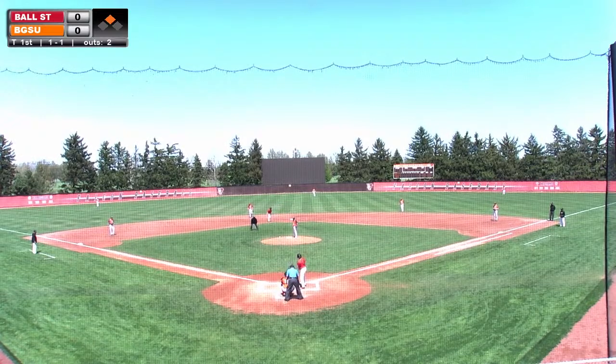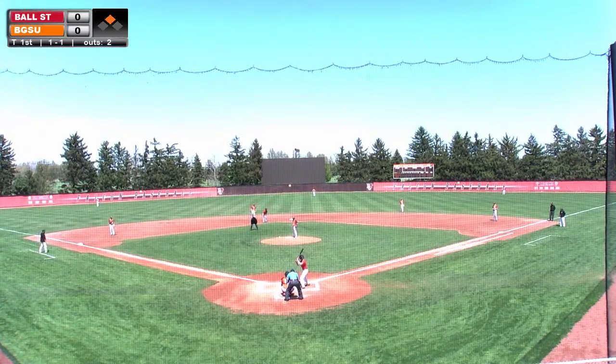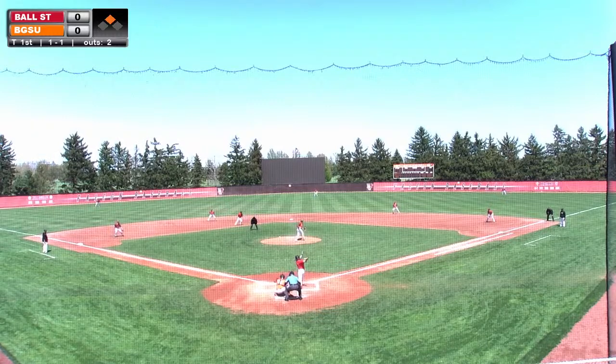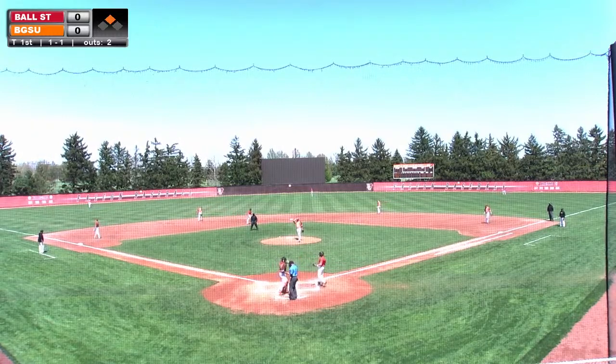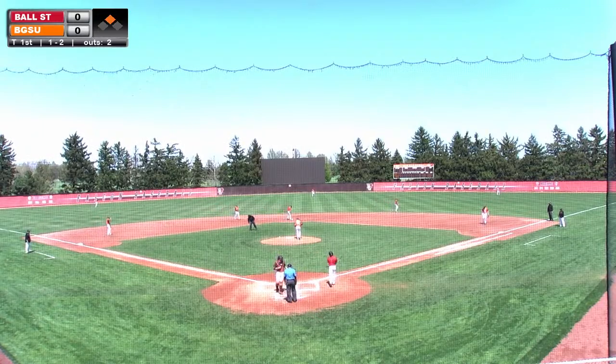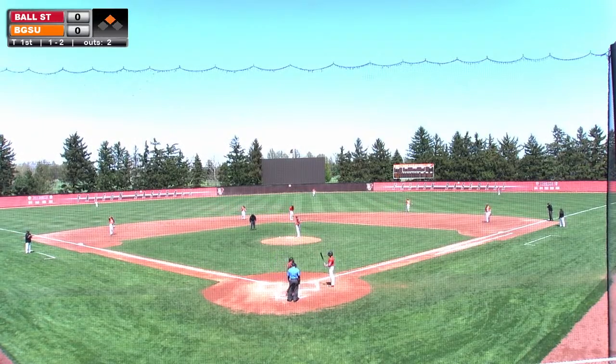Ball State won the lid lifter 6-2. We're now in the nightcap. There's a foul ball out of play off to the left, so 1 ball, 2 strikes. Messina is at second.